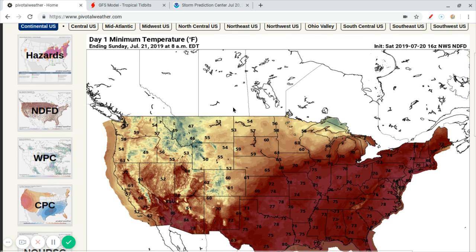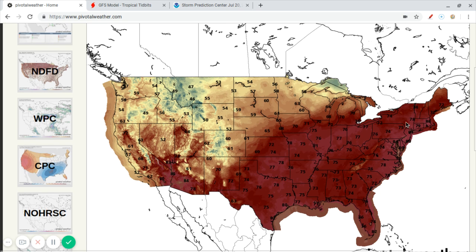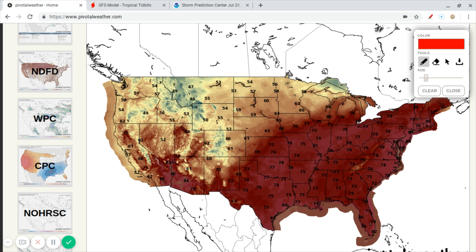You can see the lows for tonight. Look at this, New York City, 81, because you have what's called the urban heat island, with all this cement and steel. Pretty much everything in the city absorbs heat, and that keeps the city warmer overnight. New York City's 81, while Atlanta's 73, so New York City is going to be warmer than Atlanta tonight by a lot of degrees possibly.